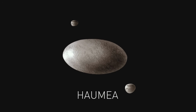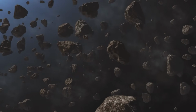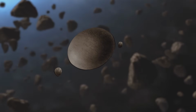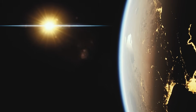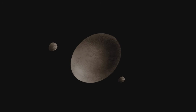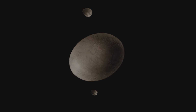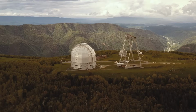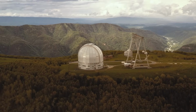Haumea, a dwarf planet orbiting the Kuiper Belt, has a bizarre elongated shape and 2 moons. The day on this planet lasts 4 hours, making it the fastest spinning large object in the solar system. But the most mysterious thing about Haumea is that the planet has a thin 40-mile-wide ring circling it. Astronomers haven't managed to figure out how or why it appeared around the dwarf planet.